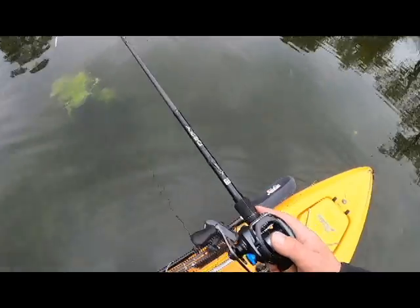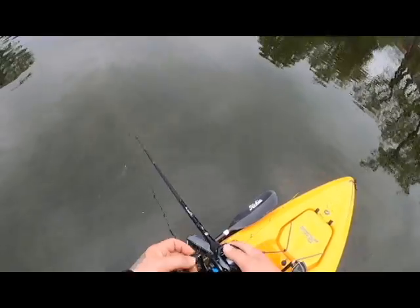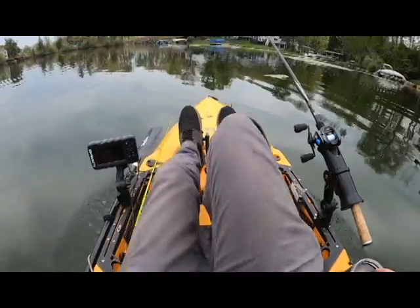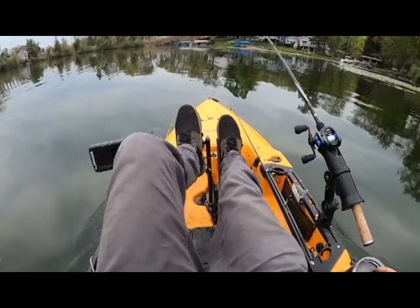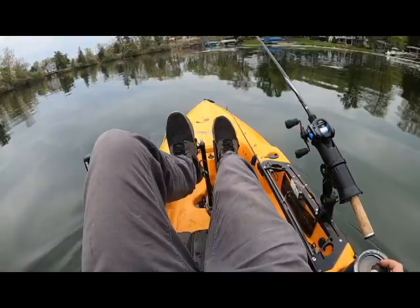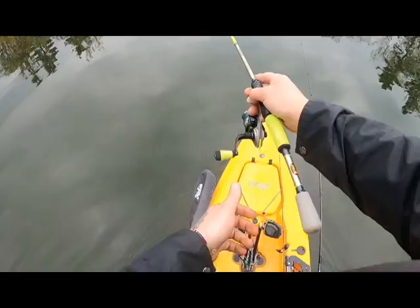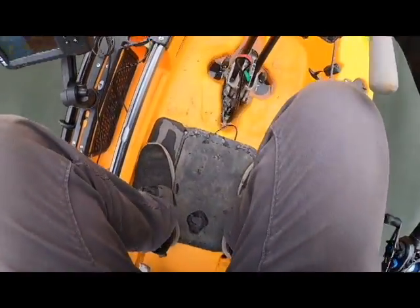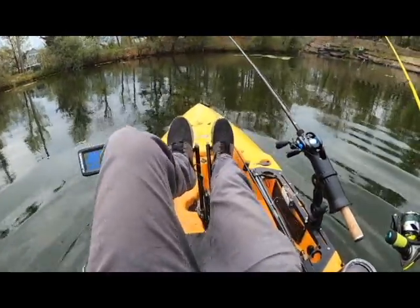There's some big bass in this lake. If I remember correctly, there's a nice little hole right here. A lot of green algae, which is kind of a bummer. There's the bass. Bass is like circling me, but he ain't gonna eat this.